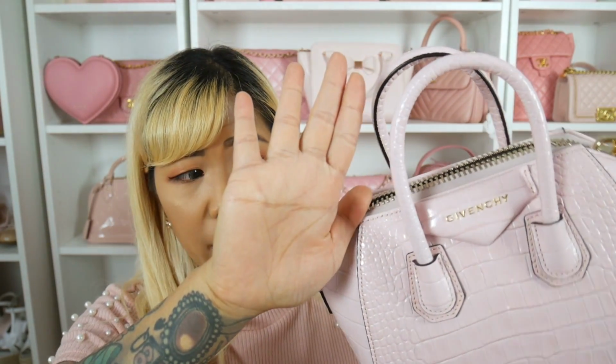The gold is really beautiful. It's not a super bright gold, but more of a champagne gold, I guess. So it doesn't stand out and it doesn't look too crazy with the chunky zipper. It just looks really classy and really elegant, and I do really, really love the gold hardware on this. I wish they made gold hardware on the small bags. I don't know why they don't.